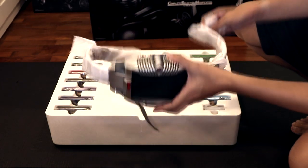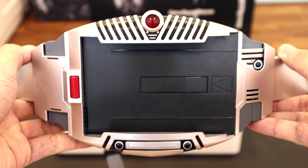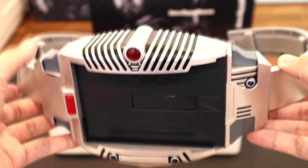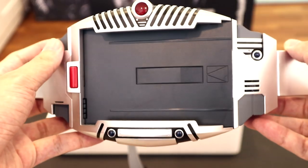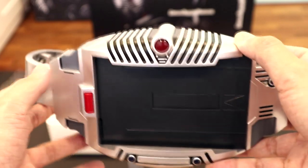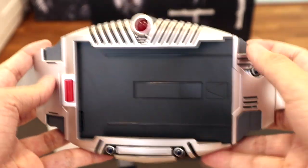Okay, I think I'm gonna have to cut this open a little. And there we have it, the complete selection modification V-buckle in all its glory, fitted for adult use and the exact same size as worn by the actual actors and characters in the show. Wow.